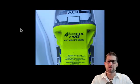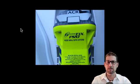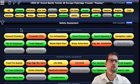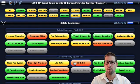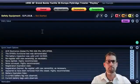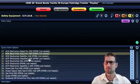Again, you may write just EPIRB, but because it's so easy to make a selection in my list, I can be pretty specific about what I've seen on board. So my EPIRB is also still in the safety category, and I can see right down here is the button for EPIRB. When I click on that, I have my whole list of common EPIRBs that I see all the time.